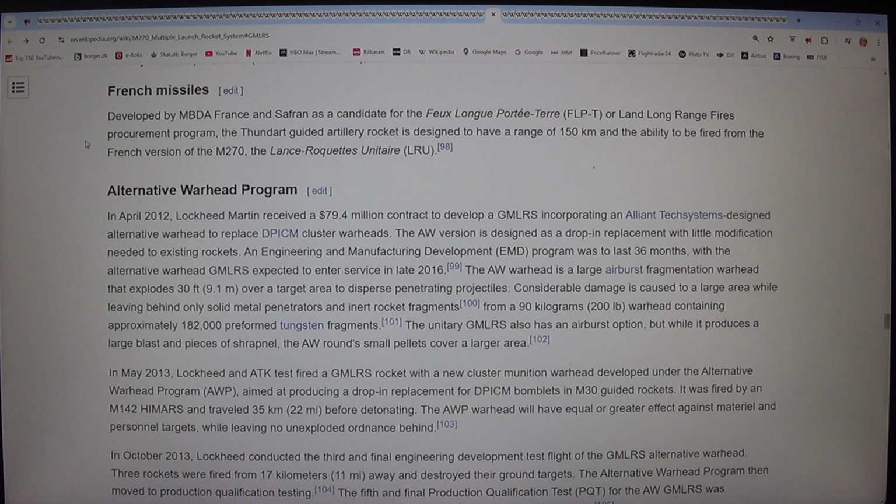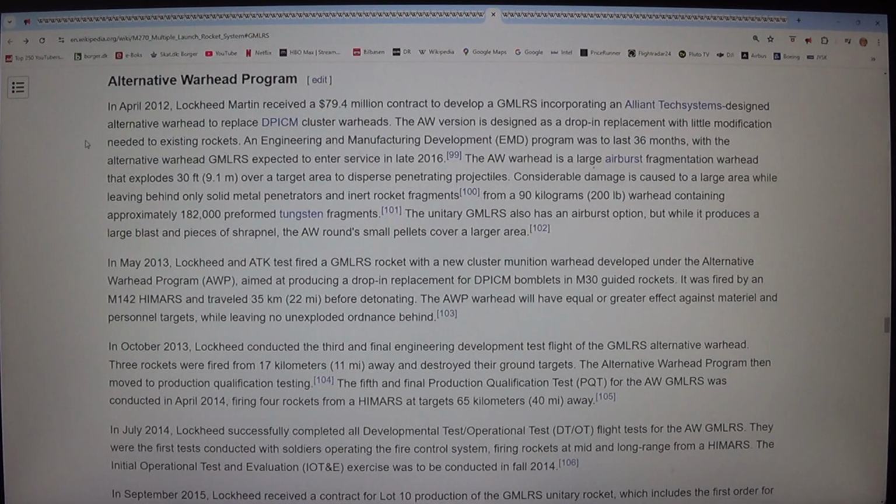Alternative Warhead Program, edit. In April 2012, Lockheed Martin received a $79.4 million contract to develop a GMLRS incorporating an Alliant Tech Systems-designed alternative warhead to replace Bicam cluster warheads.